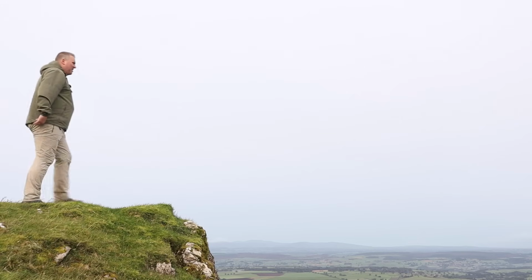Today I've come to the North Pennines area of outstanding natural beauty. If you look at a map of Cumbria, you've got the Lake District on the left-hand side, you've got the Eden Valley in the middle, and then you've got the North Pennines on the right. And the reason I've come here is because last summer we moved from where we used to live in Shap on the edge of the Lake District National Park to just down there.